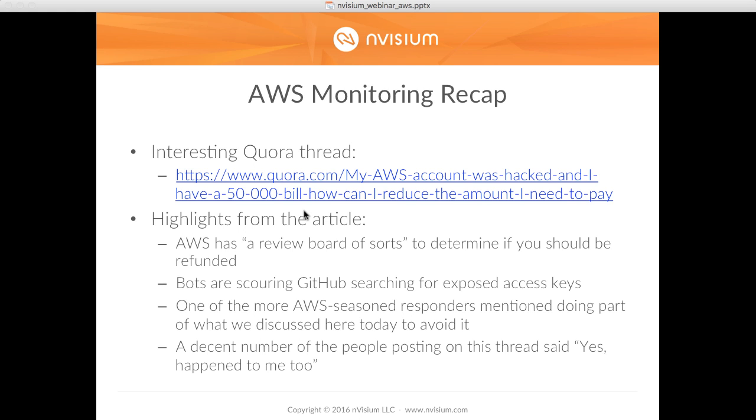And I thought this was an interesting Quora thread, and I'd mentioned this earlier in the presentation. Basically, there was somebody who mentioned, hey, my AWS account was hacked. I have a $50,000 bill. Here's my issue. And so the highlights I got from that article, and by the way, this person ended up getting refunded by AWS.